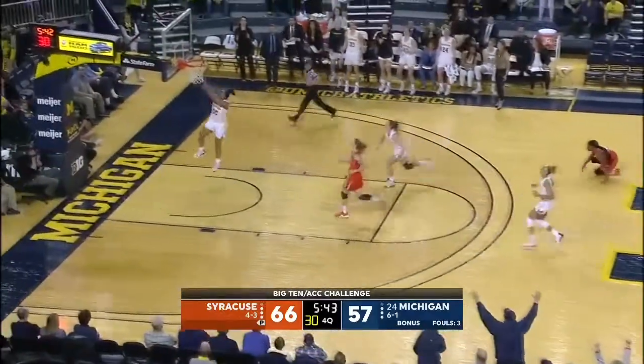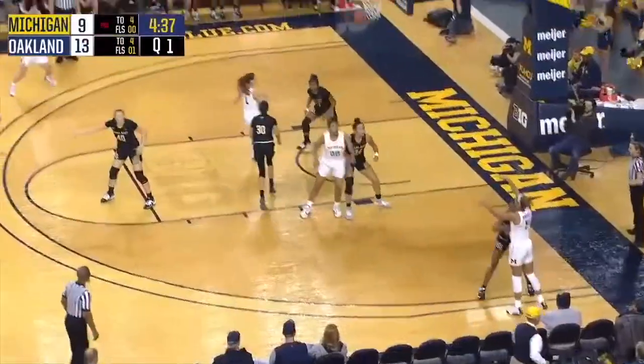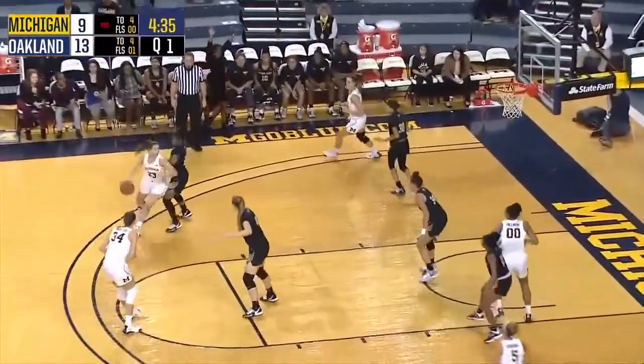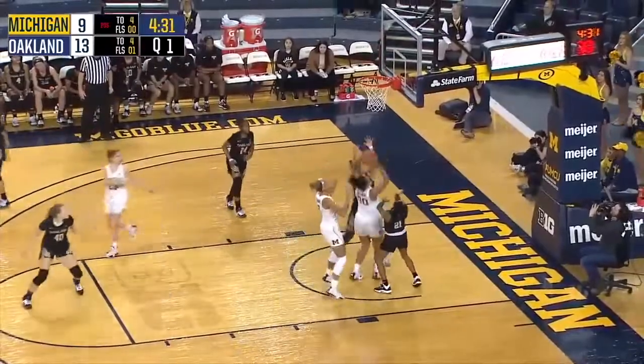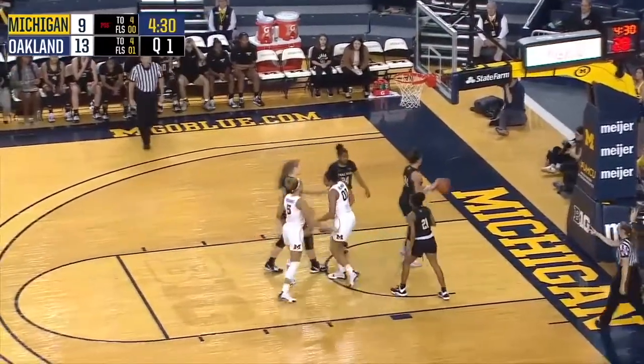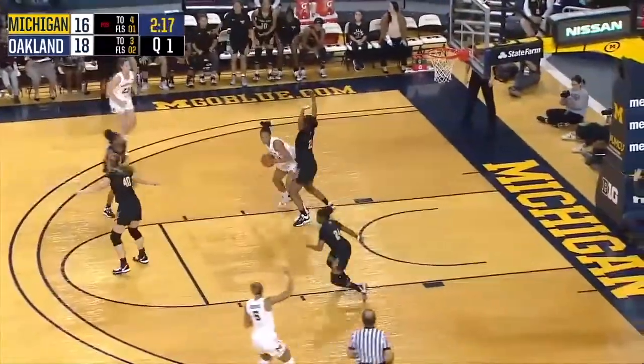Here's the steal. Hillman with 12. There's a skip all the way over at the left point for Danielle Rauch. Rauch is going to drive it. Nice pocket pass for Hillman inside. She missed the layup. Second try. Good. And one. Puts Oakland back on top by two.